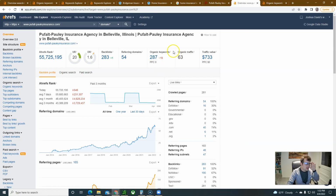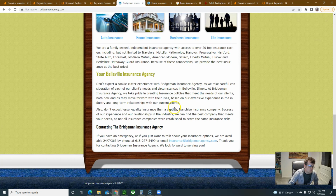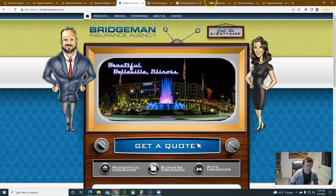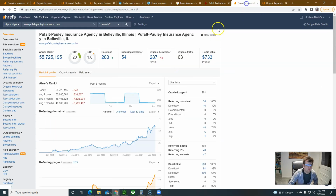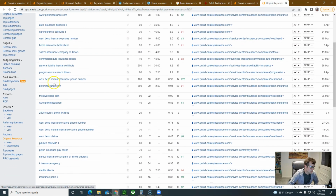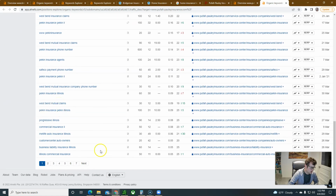On top of that, if we do more work to your website and adjust it and add more content, the more content we add, the higher you're going to rank, because you're going to have more keywords that you will be indexed for. They have 287 keywords that they're being indexed for. So they've got not just home insurance, but a bunch of different keywords here that they are getting recognized for. Let's work on doing that for you guys too, right?